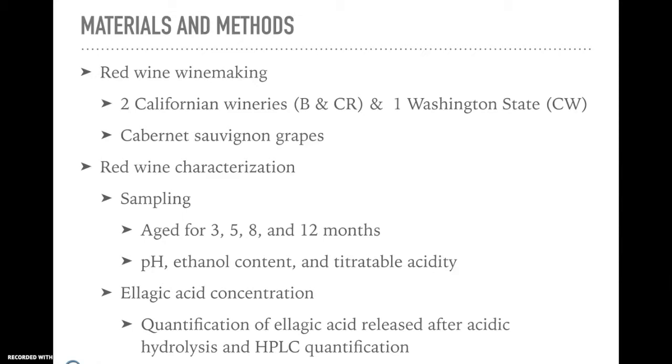Now we'll talk about the sampling. Each winery took three wine samples before barreling and chemically analyzed those wines. After that, they were aged for 3, 5, 8, and 12 months. During each sampling, they analyzed the pH, ethanol content, and titratable acidity. Ellagic acid concentration was determined through quantification of ellagic acid released after acidic hydrolysis and HPLC quantification.